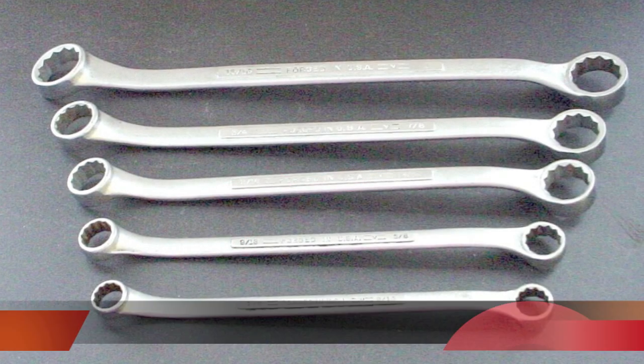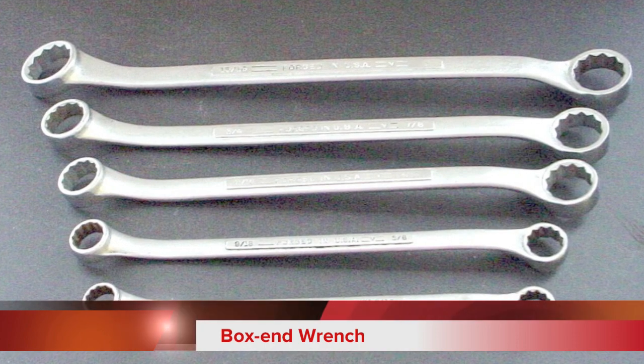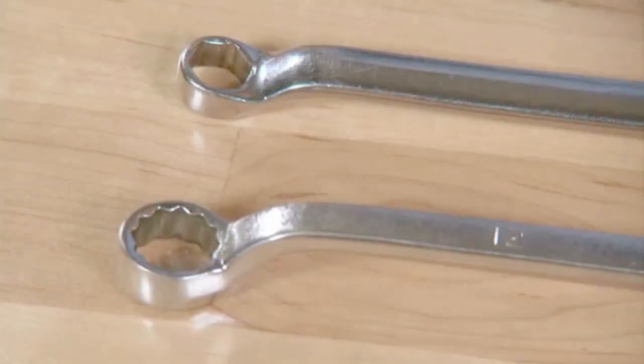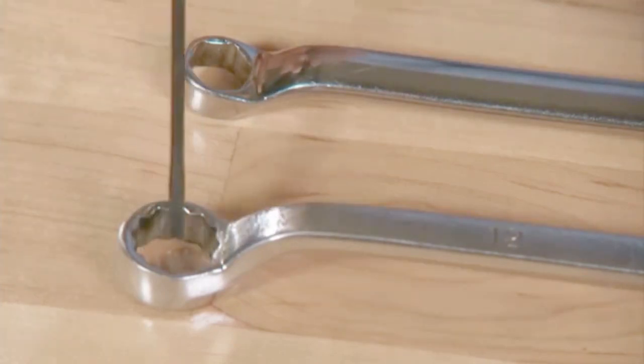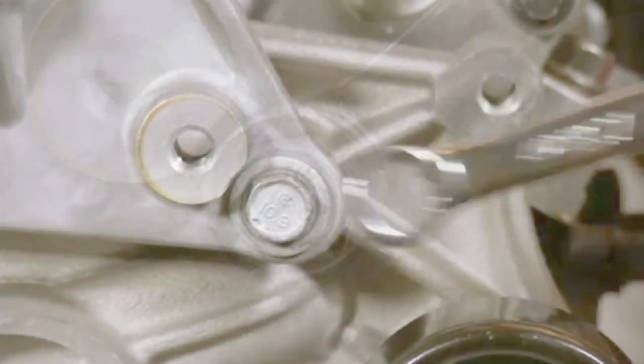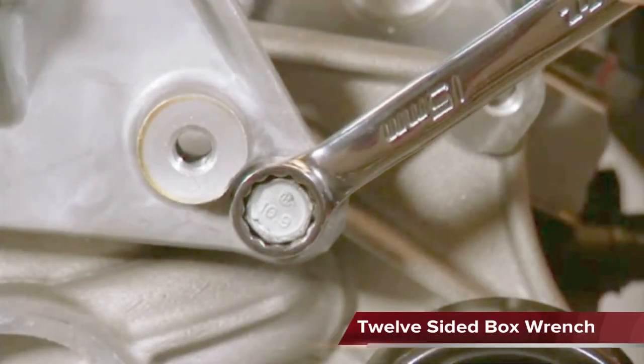The box end wrench is an excellent wrench due to its gripping power on the nut or bolt. It can either be a 6 or 12-sided wrench and is less likely to slip around the nut or bolt. A 6-sided box end will grip the nut or bolt better than a 12-sided box end wrench.